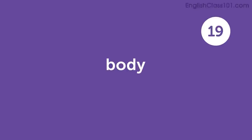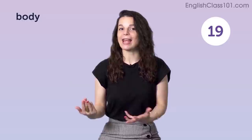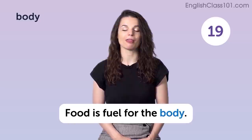Body. So a body can be a human body. It's just your actual body, all of your different parts. We can also use this for animals too. Food is fuel for the body.